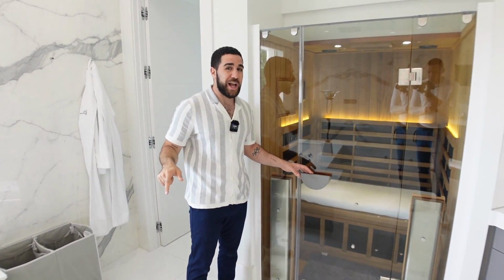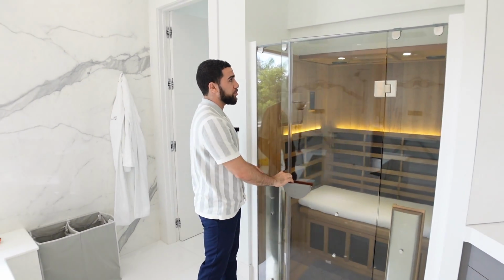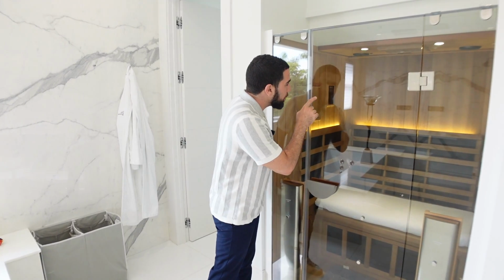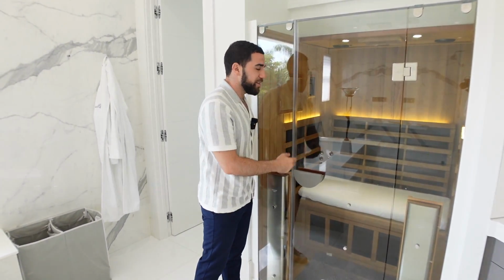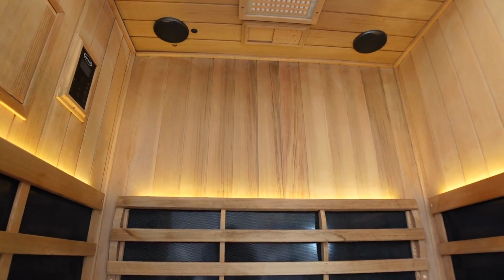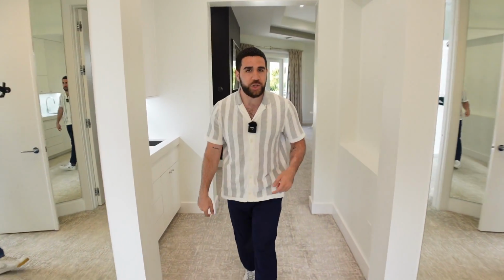We had one downstairs out in the cabana, but this one is infrared and it's surrounded by glass. So at the top and the sides, all glass. The lighting, there's speakers in there. I mean, do you know how awesome that is? So we're gonna head out of here, cross over, and let me take you out onto that balcony that I've been dying to show you this whole time.